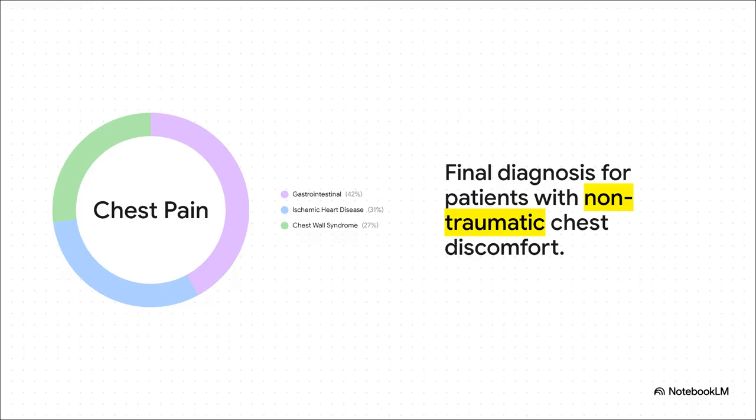Heart attack, right? And sure, as you can see here, heart-related issues are a big cause, about 31% of the time. But look at this. Gastrointestinal problems like heartburn are actually more common at 42%, and issues with the chest wall itself, like a pulled muscle, make up another 28%. So the same basic signal, hey, something's wrong in the chest, can come from completely different sources.